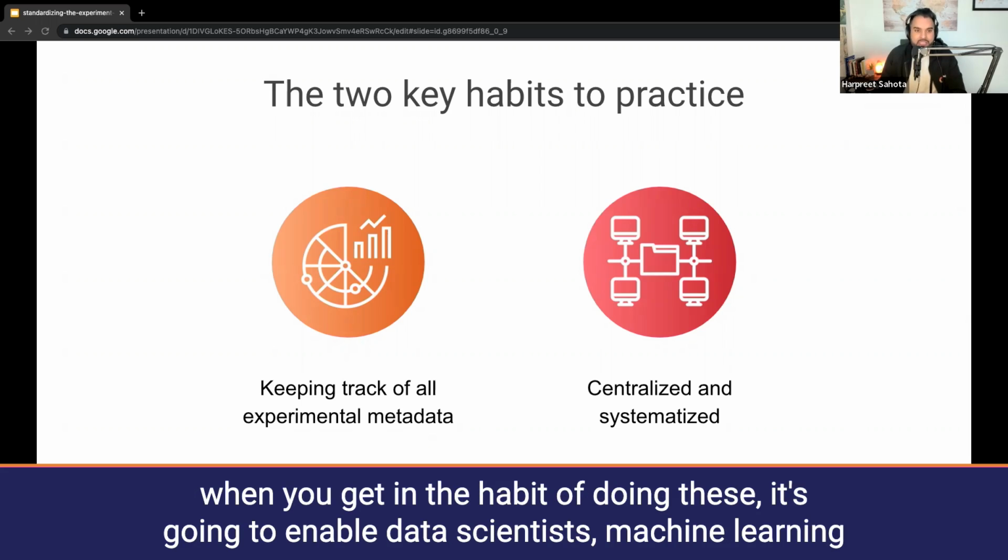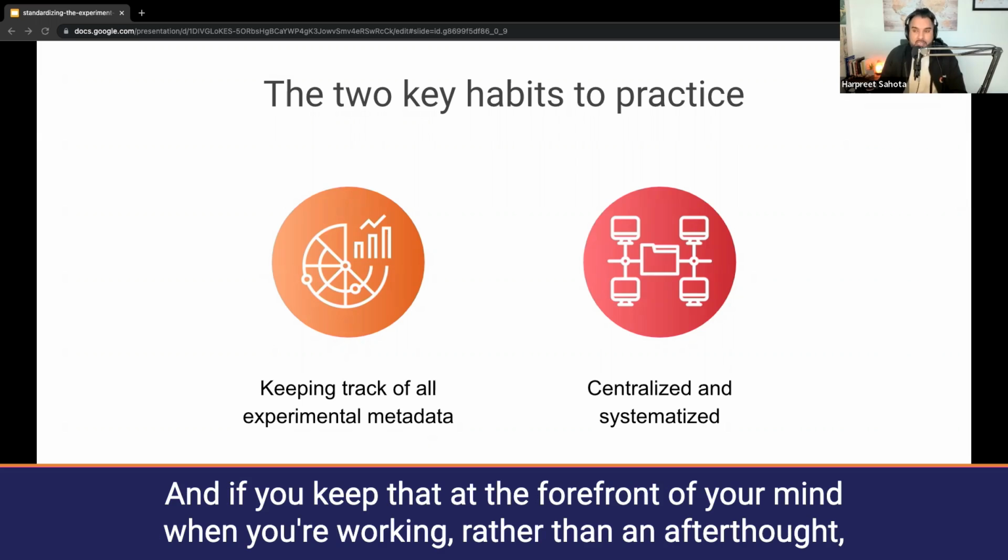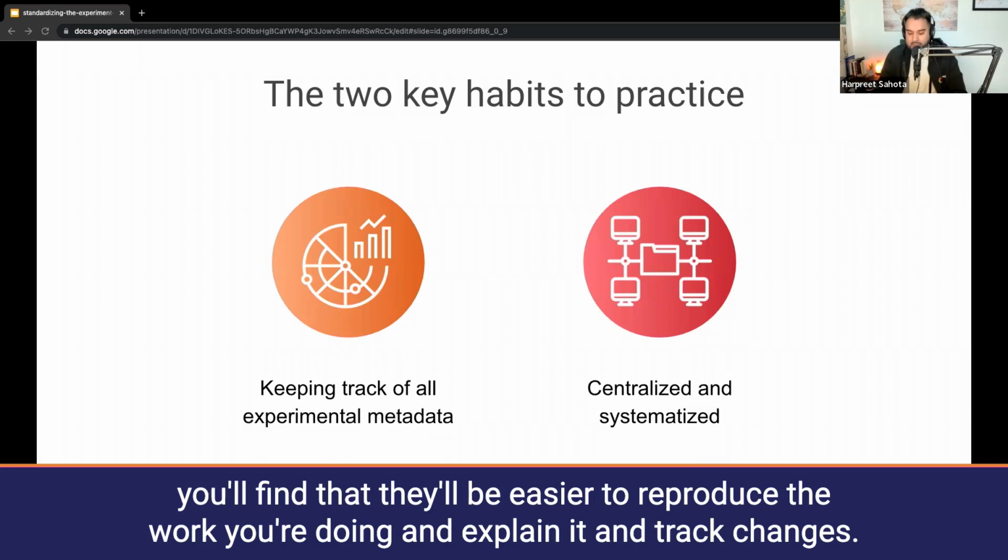They're critical steps, these two, that when you adopt them, when you practice them, when you get into the habit of doing these, it's going to enable data scientists, machine learning practitioners, and just data science teams as a whole to achieve more consistency as part of their process. And if you keep that at the forefront of your mind when you're working, rather than an afterthought, you'll find that it'll be easier to reproduce the work you're doing and explain it and track changes.